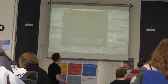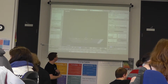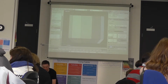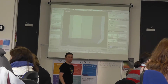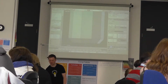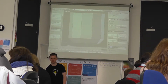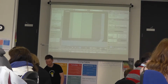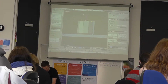Now what we're going to do is extend the can upwards. If you remember, it's E to extrude. So we'll press E and then move our mouse up, and it should be coming up like that. Remember to press Z to constrain it to the Z axis, so it'll only move up on that Z axis. Now you can zoom out a bit if you want.